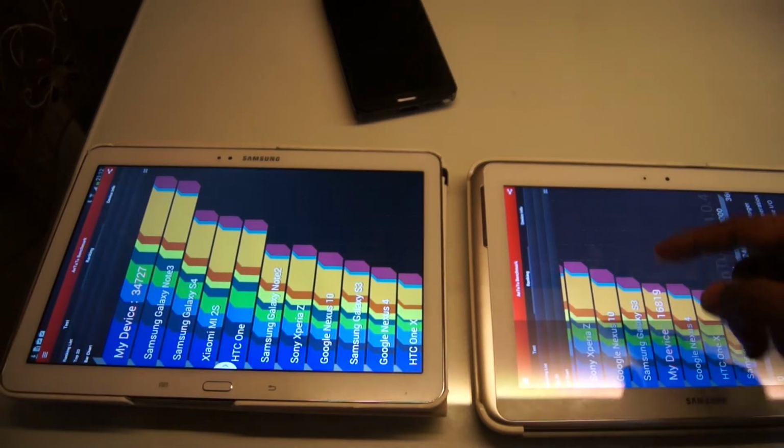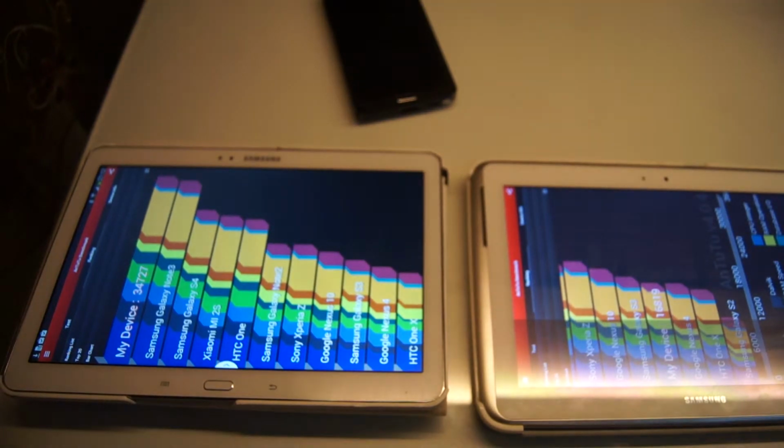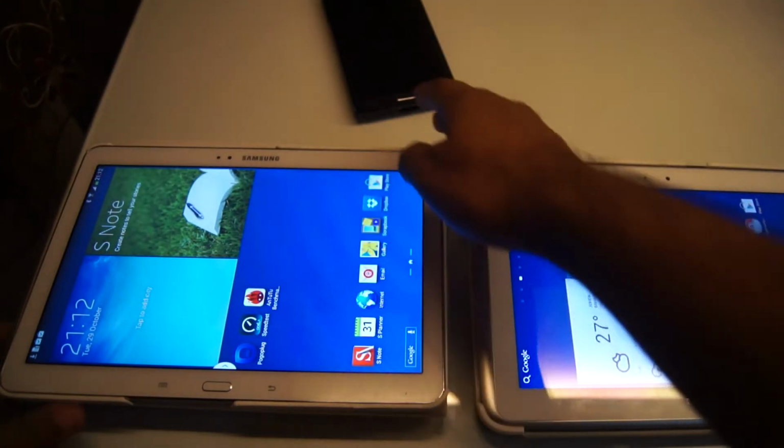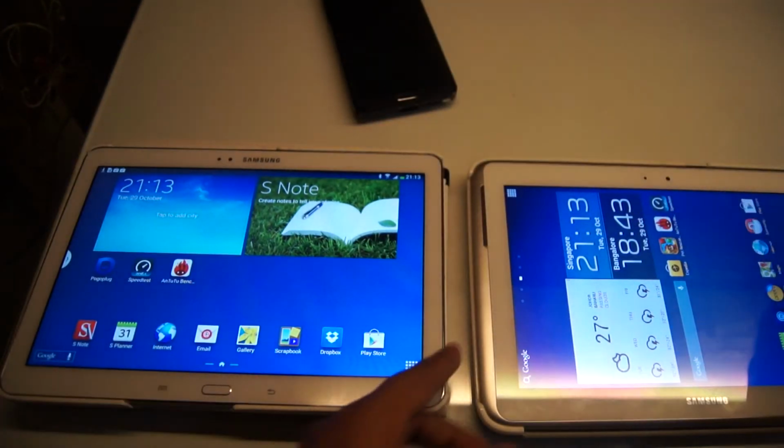So this one is 16,819. That's, I wouldn't say exactly, twice what the Snapdragon 800 does. So it's 34, and this is about 16,800. That shows you it's double the performance, triple the screen, and better battery as well. Apart from that, let me quickly run through a couple more tests. Let me bring it down to tablet mode.